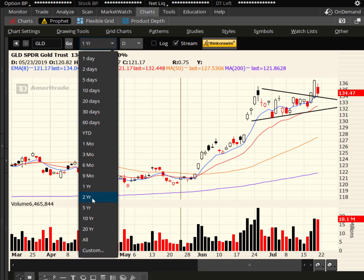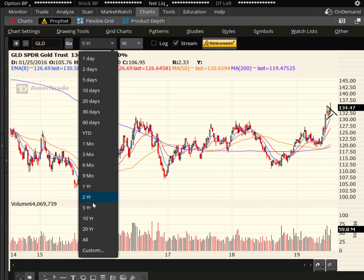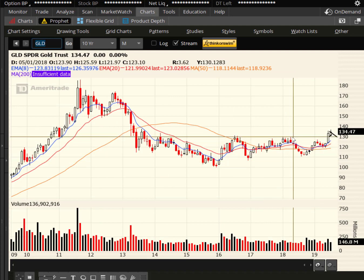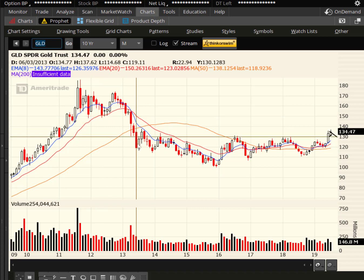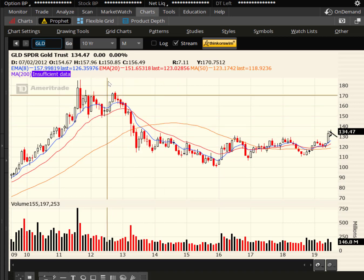If I take you out to a 5-year weekly chart, you can see we're at 5-year highs. I did that for you previously in a video. Go out 10 years, we're above 130. That would now be support. The next major target would be that ledge at 150, where we had 2011, 2012, 2013 before it began to quickly drop. Above 150, we go back up to the 170, 180 area.